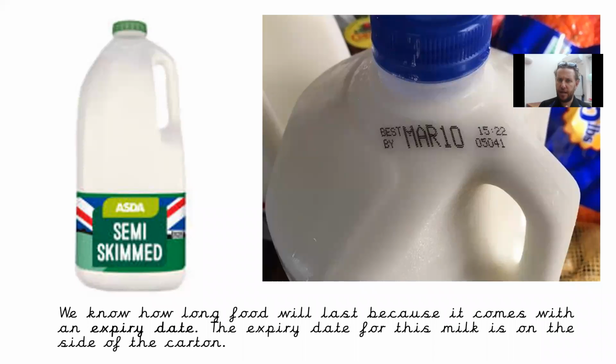Now, we know that it's safe to drink because on the top of it, it has an expiry date. Expiry date. Now, this one on here says best by Mar 10. Mar 10. That means that it's best before March the 10th. Okay? Now, if you have some milk like this at home, I would like you to have a look and see if it's got an expiry date on and try and work out how many days left you've got to drink it before it will start going bad.